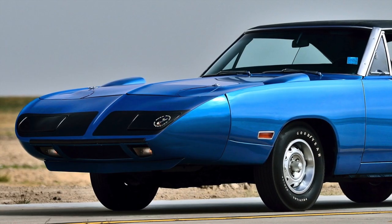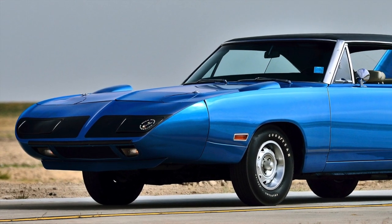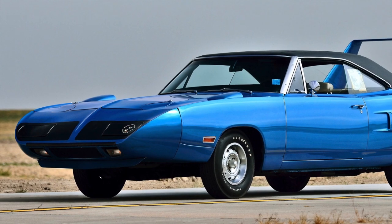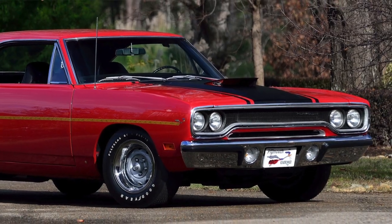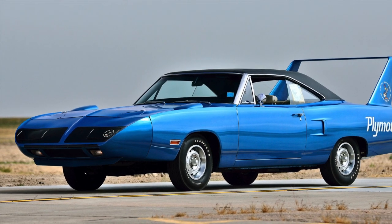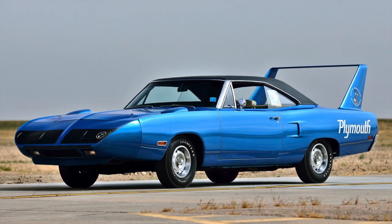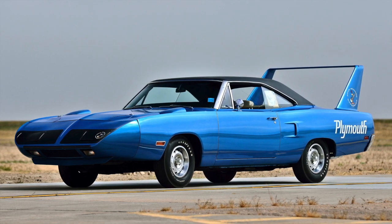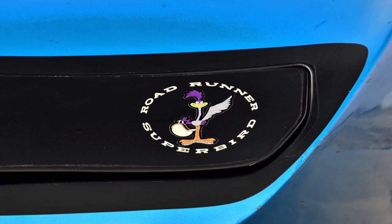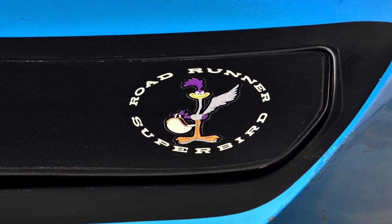By 1970, it was Plymouth's turn to go wild, and it released its own version of the Charger Daytona. Plymouth's crazy NASCAR offering was based on the 1970 Plymouth Roadrunner, and it was called Superbird. The 1970 Superbird's name was derived from the Roadrunner, which was the bird from the Roadrunner cartoon television show. This is why Roadrunner cartoon character decals were found in different areas of the Superbird.